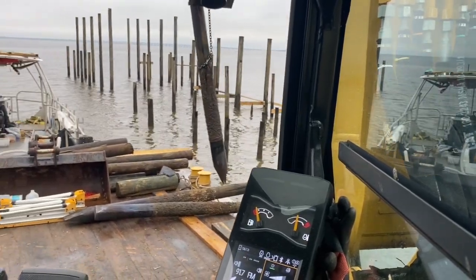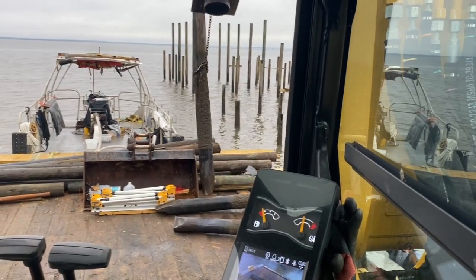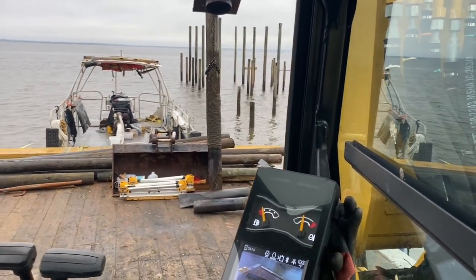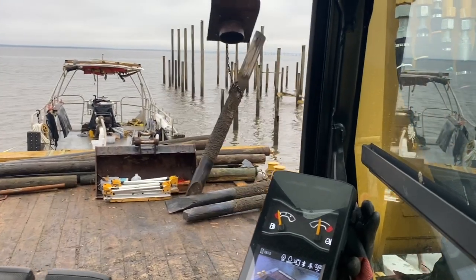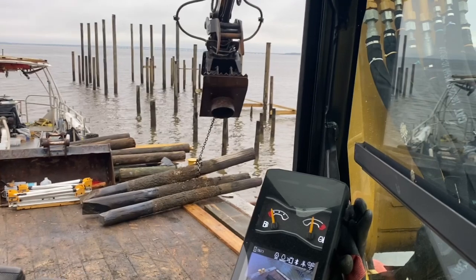You can see where they took a chainsaw and cut some notches on the bottom of these things to try to make it easier to get through this clay, because it is no joke if you're putting them in by hand. I don't know how they would have done that. Plus dealing with the creosote. No fun.